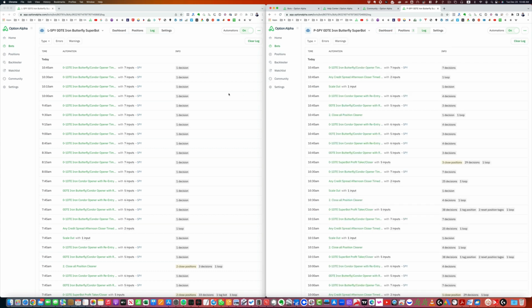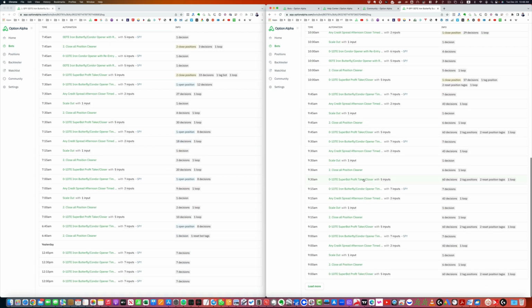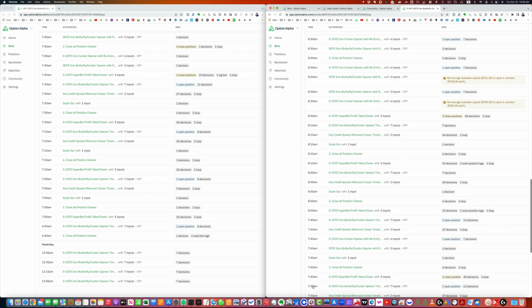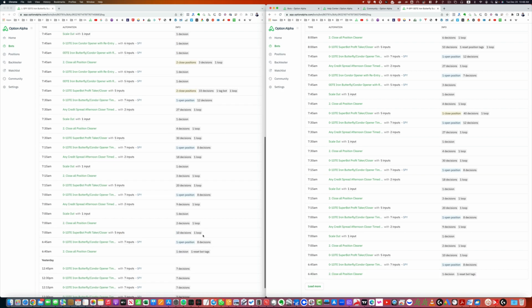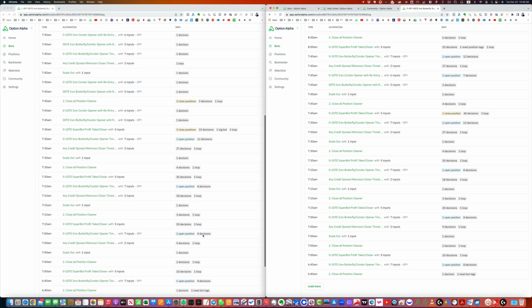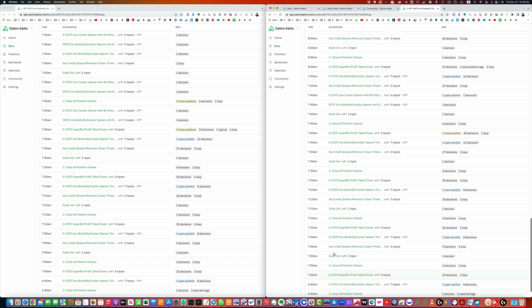So if you go to the log for both of these, this one has load more, so this is the paper trailing one. As you can see from here, if we started from this morning, everything is quite identical. One position here, and again another position, 8 decisions here as of 7 a.m. So these two completely match each other up to 7:45 a.m.